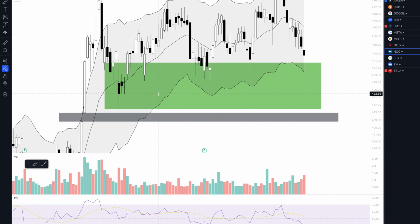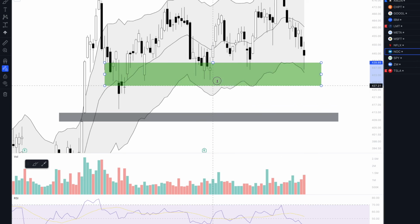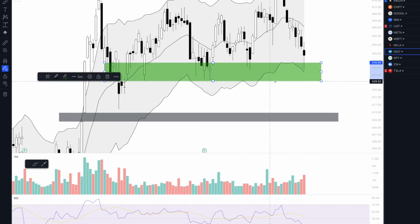NOC is approaching this massive demand zone. Now, I don't want to say that it's this huge. It's probably along the lines of this, but I'm just counting in this quick short-term movement below. But for NOC, we could see a short-term bounce here. Risk off point around 340.